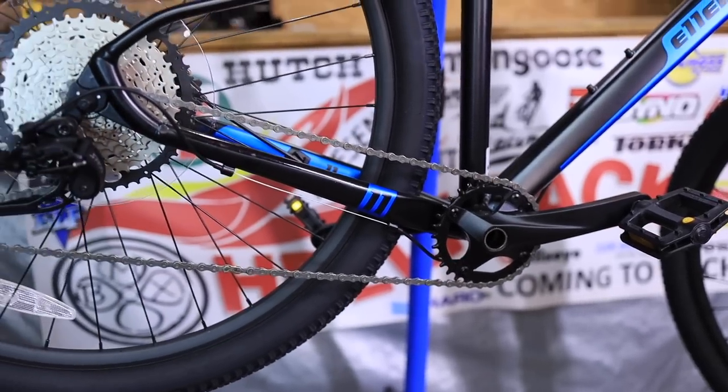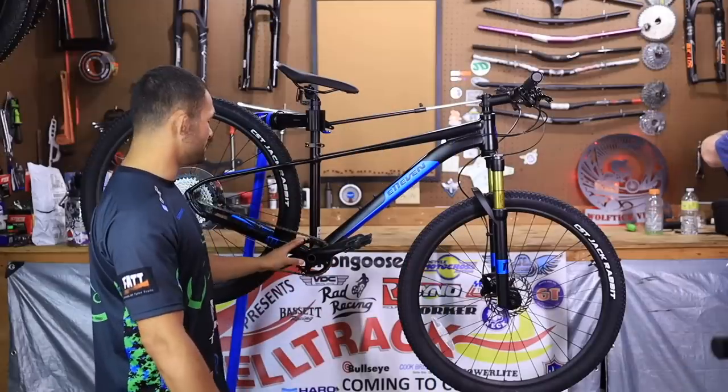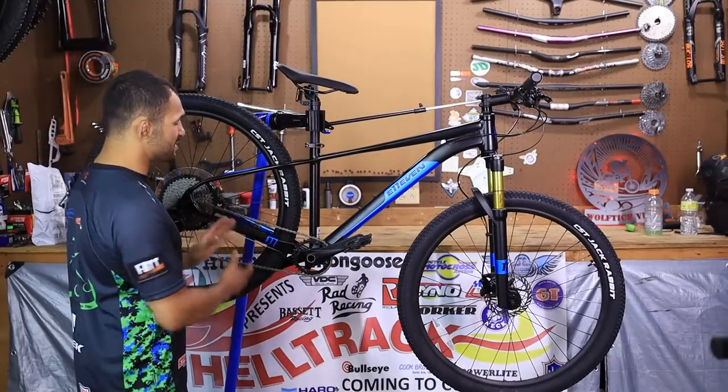And the chainring is a 32 tooth, and it's a round one, but Wolfman knows on our magnet test it is steel, it's not aluminum, okay? And that's all tied together with a KMC chain.